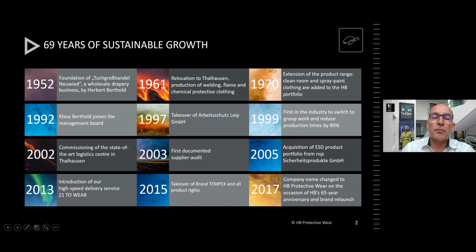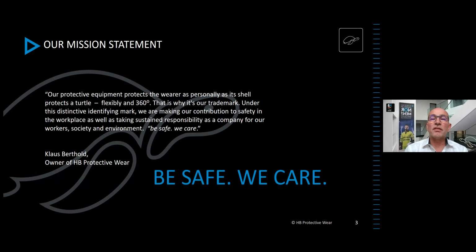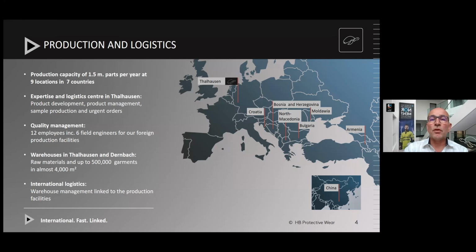In 2015, there was the takeover of a well-known brand, Tampax, a manufacturer of aluminized garments and cold store garments. Because we became more international with that brand, we decided to change our company name from HB Schutzbekleidung to HB Protective Wear. So nowadays we are the market leader for PPE garments in Germany, and the turtle is our trademark, because we think that the shell of the turtle is the most personal protective equipment that you can imagine. We have production facilities all over Eastern Europe, with 9 production plants, and of course we still have a small production in Germany.